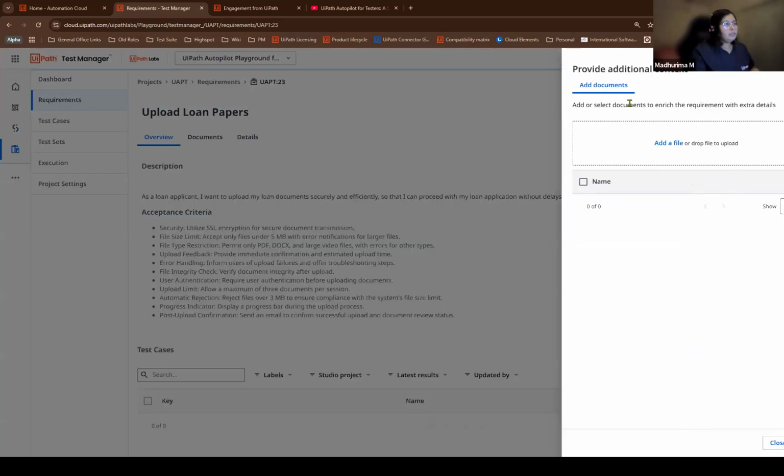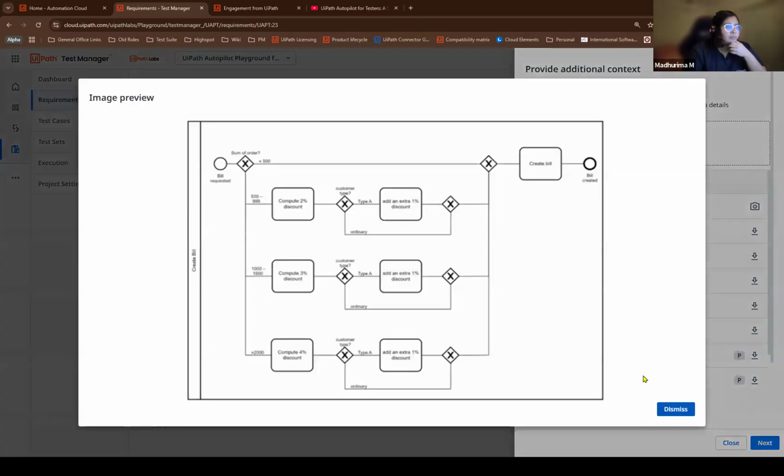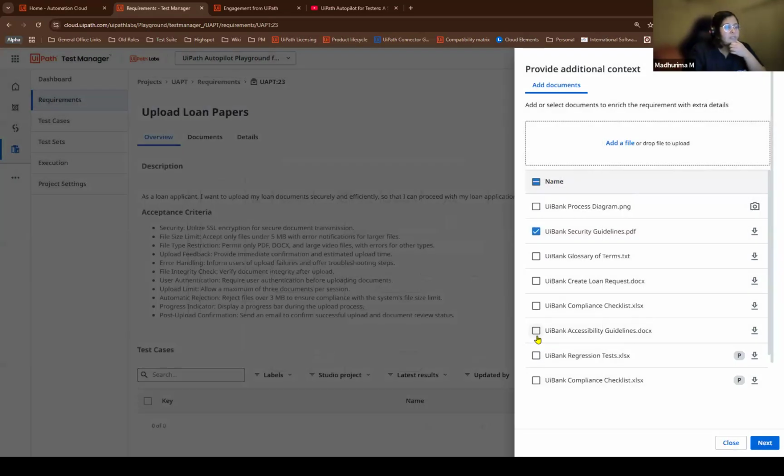Once you do this, Autopilot for Testers will ask you to upload any other documents for context so that it can generate better enhancements or suggestions for that specific requirement. I can select some PDFs, text files, or an Excel file. I can also give an image file or JPEGs if you have more of a visual representation of your requirement to provide more context to Autopilot. So let's select these documents.